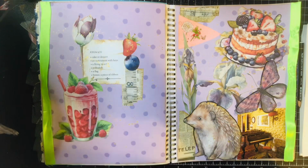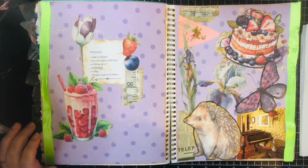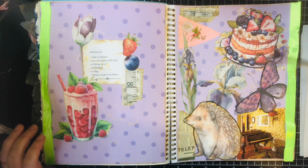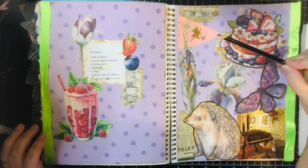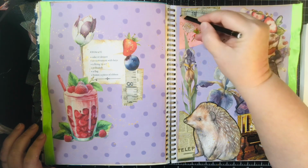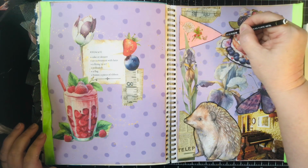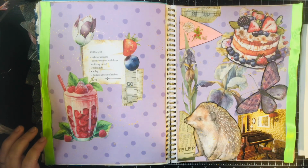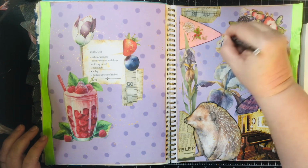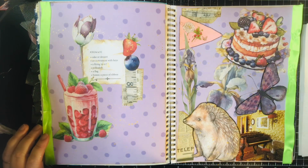All right. Well, this is week number 32. I'm going to call it done. We have got our cake or dessert. We've got our instrument with keys. I've got that. I've got my flying insect, the butterfly. I've got polka dots in the background. I've got my little flag here, which I should come around it. I don't have to wet it, just kind of bring a little more attention to it. And my bonus, a piece of ribbon. So I've got my ribbon here.